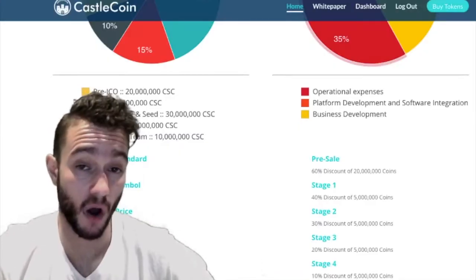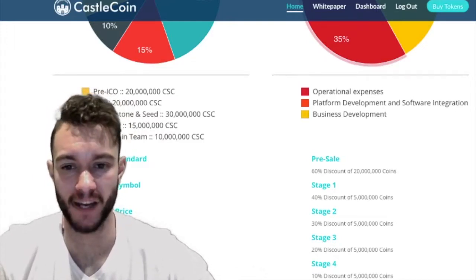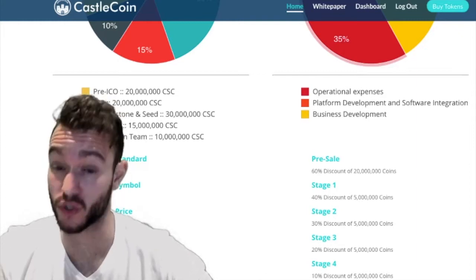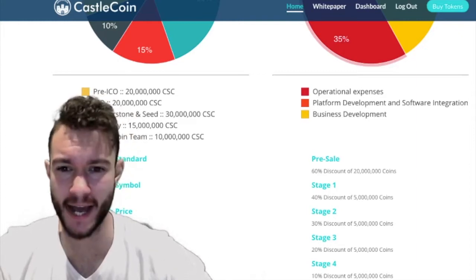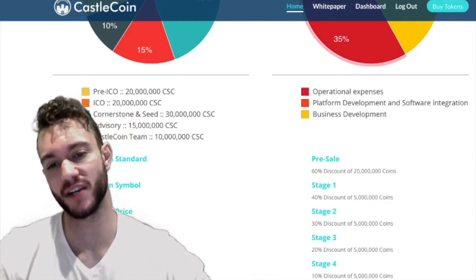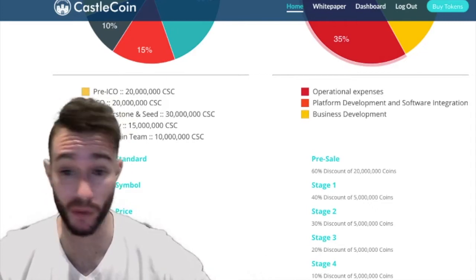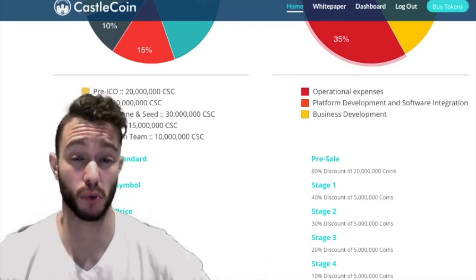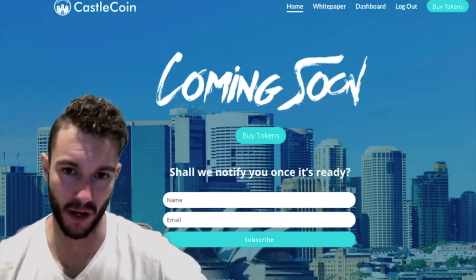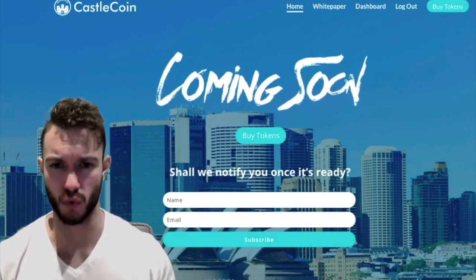So the ICO date has not been announced yet. And as you can tell from the size of the Telegram group, it's probably still quite early days for them right now. There will be a staggered ICO phase. 60% discount off pre-sale, stage 1 40, stage 2 30, and so on and so on. It's all on the website, and there will be a KYC process. But I think that's probably enough information on Castlecoin for now.